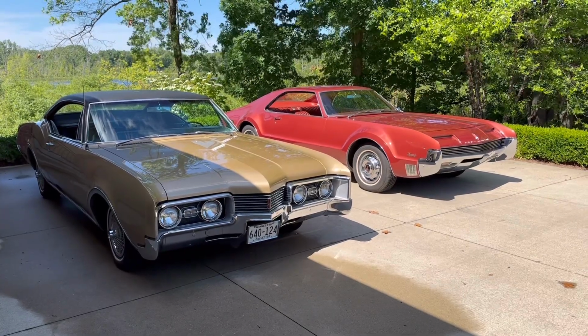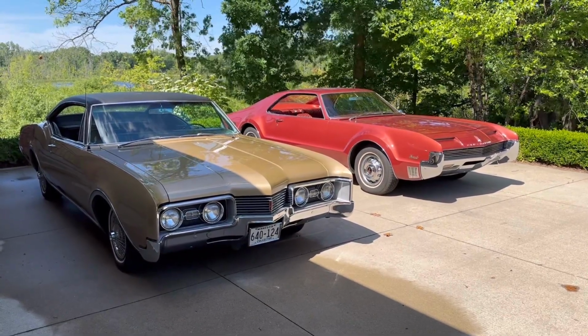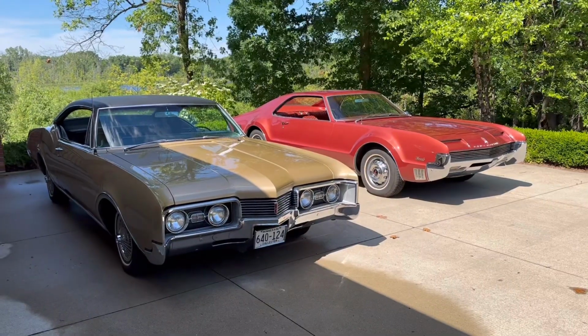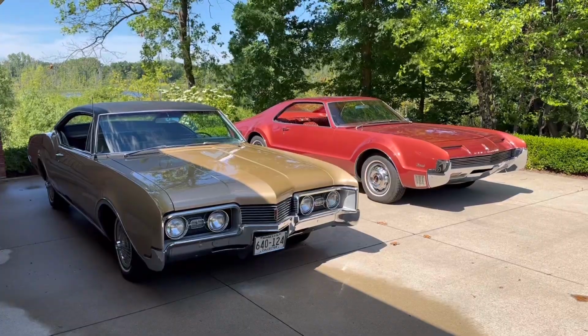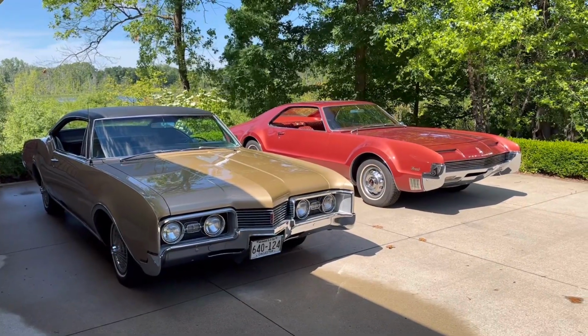All right, well, welcome to another Rare Classic Cars comparison. Today, the 67 Olds 88 versus the 66 Toronado. And I don't have two of the same year. I wish I had a 67 Toronado to compare here, but I don't.